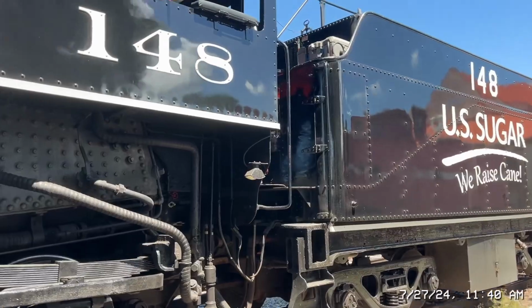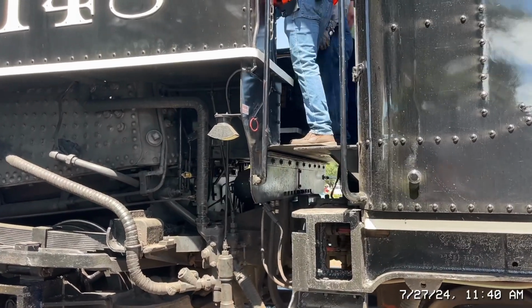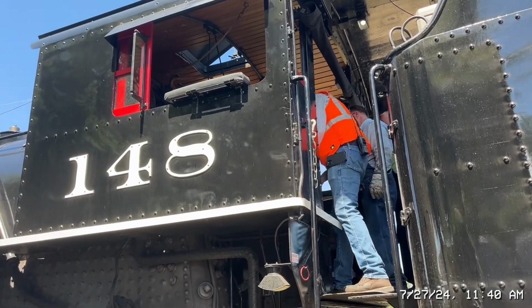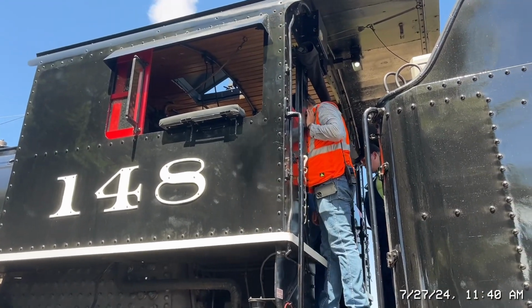Engine 148. I was able to be right where he is standing in the cab to talk about the different mechanisms inside the engine. Alright, got some good pictures. We'll get some more when we come back. Let's board the Sugar Express. Get ready to travel by train.